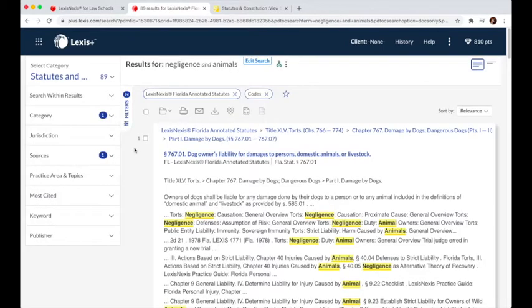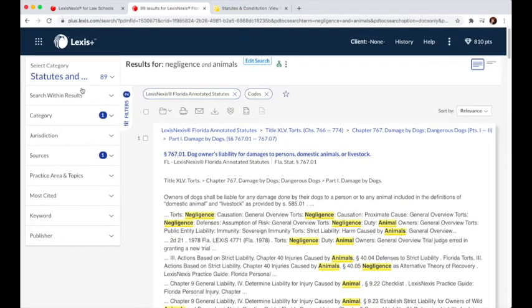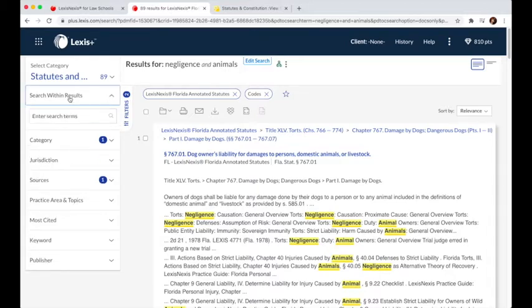And so when you run the search for negligence and animals within Florida statutes, you get 89 results. 89 is a number that I do not want to just scroll through and hope for the best. And so I'm going to go over here to the left-hand side and look at these boxes, which are filters. And I'm going to add at least one filter to narrow this down a bit. My favorite filter is always search within results. This is a great tool to use. It's essentially Control F or Control Find throughout all 89 of your results.